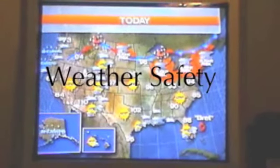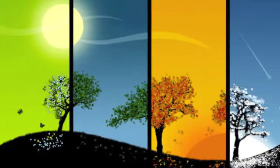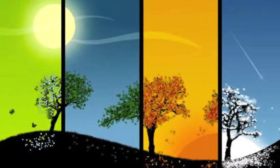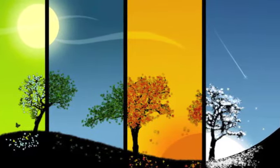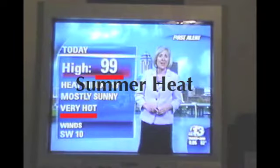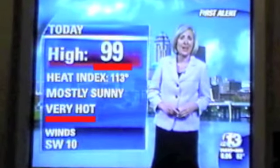Let's move on to weather safety. Weather in Iowa consists of 4 distinct seasons. We experience a wide range of temperatures, and you will want to be prepared to handle the extreme seasonal changes. During the summer, temperatures can get very warm. Anything above 90 degrees can be dangerous if you're not prepared to handle the heat. Avoid staying in the sun for long periods of time.